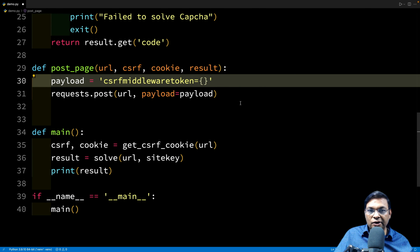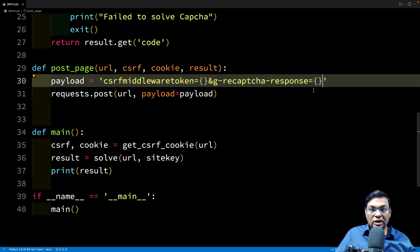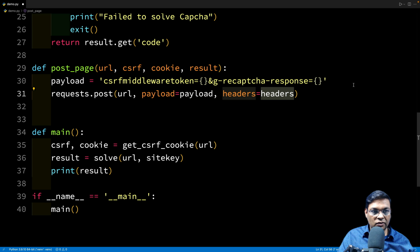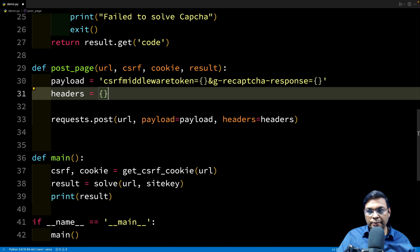Okay, and this is where we have to pass in that value which we got after solving it, and these have to be separated with ampersand because these will be sent like that. Okay, now we have the payload. Now let's take the headers as well, because we will be needing the headers, right? So let's create one local variable headers, and this header is going to be a dictionary.